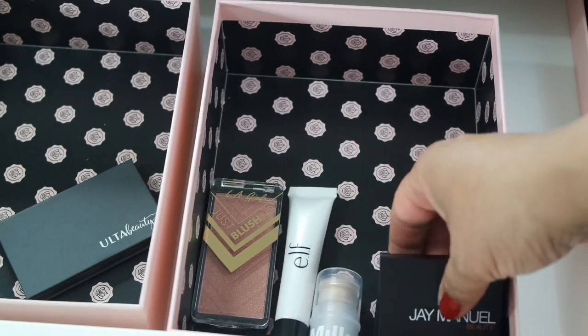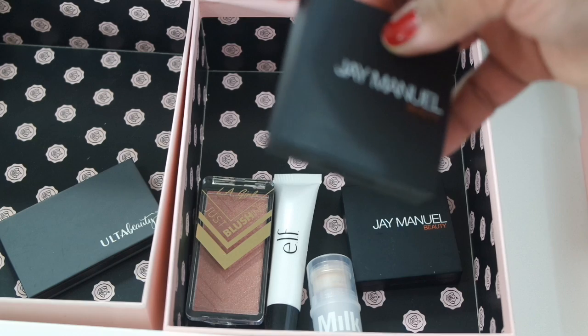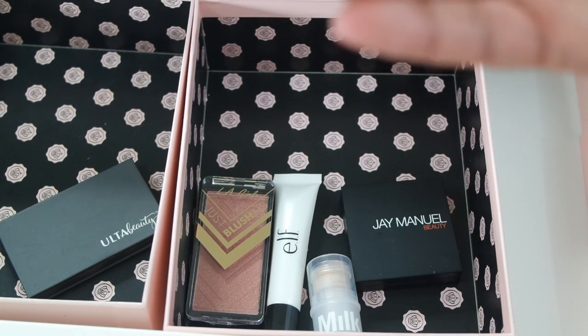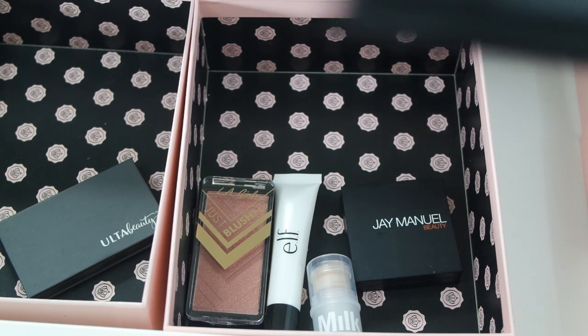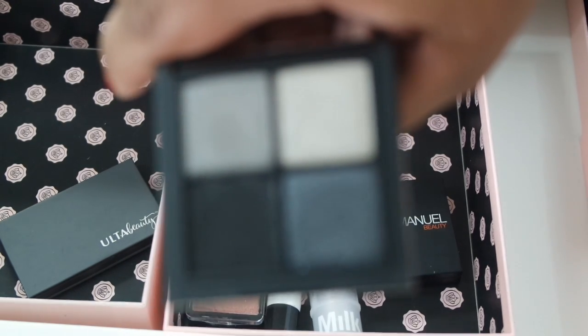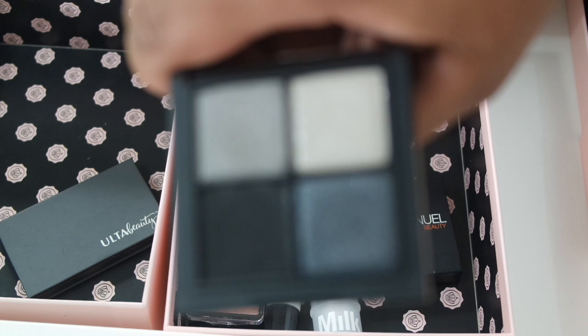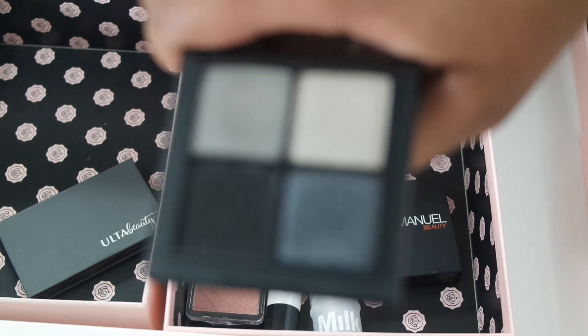I have also two products here from J. Manuel Beauty. I have tried his foundation, which I really love, so I wanted to give a couple of more items a go. This is the Intense Color Eyeshadow Quad in Narcotic, and this is what it looks like. Of course, my very beautiful cool tone colors, so I can't wait to try that out.